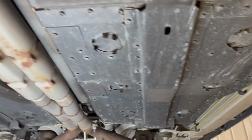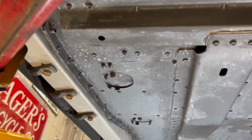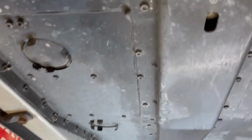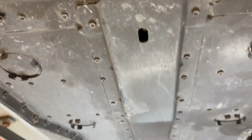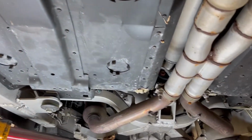So everything's good and solid under here. Doesn't look like anything's ever been damaged. We could have probably wiped on this a little bit better, but I mean, it's clean. It's not got grease buildup on it anywhere. Car's, I think, got 70,000 miles on it.